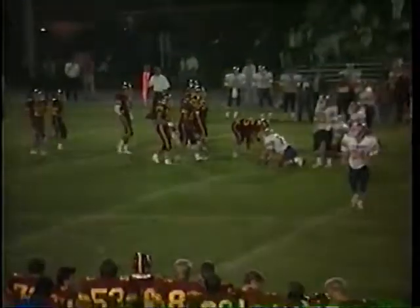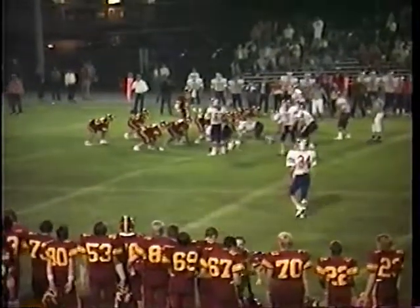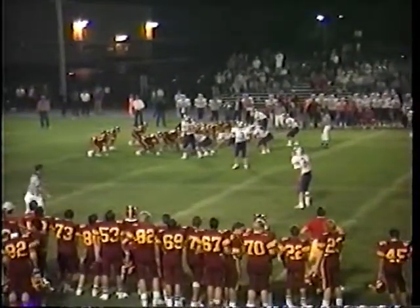Well, their touchdown was set up by a fine punt return by Todd Breeze at 29 yards. So we can give credit Todd Breeze for setting up both scores tonight, John.